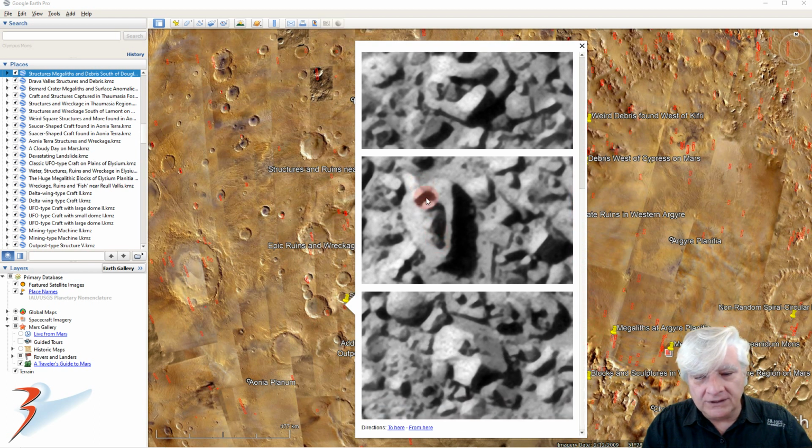Got 4 smaller objects in a row on top of that item. Here we've got a strange pyramid shaped object. You can see 1, 2, 3 flat sides to it. Got a triangular opening over here on the one side. Small, long, narrow piece over there. It's almost like a vent. That's weird.